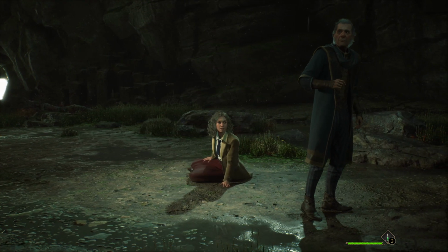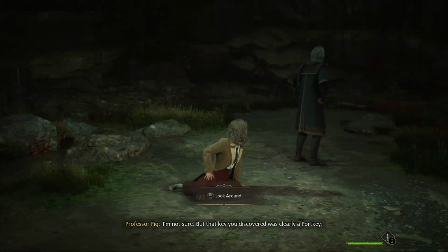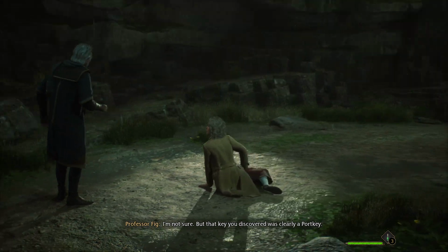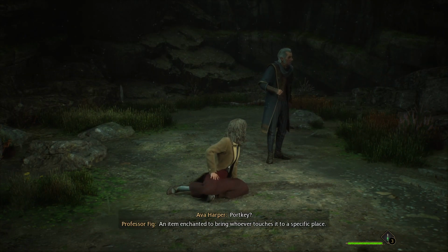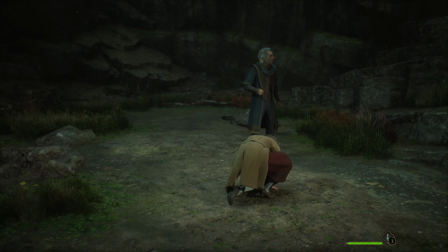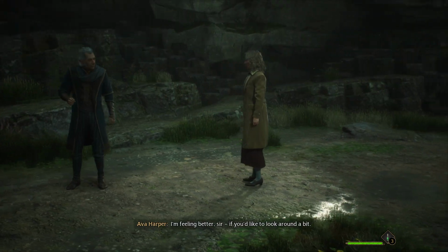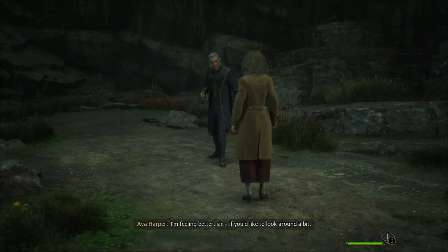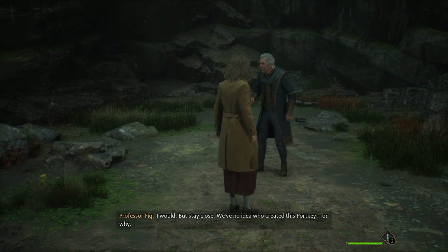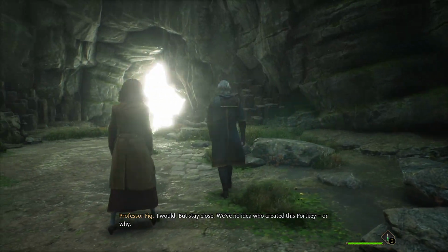Professor? Sir, where are we? I'm not sure. But that key you discovered was clearly a portkey. Portkey? An item enchanted to bring whoever touches it to a specific place. I'm feeling better, sir, if you'd like to look around a bit. I would. But stay close. Who created this portkey? Or why?